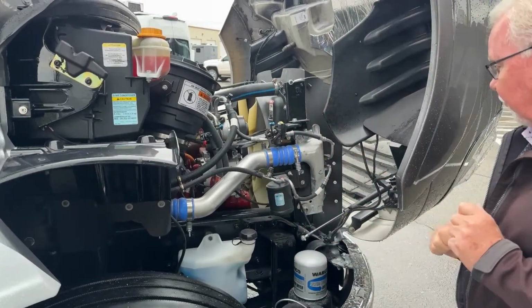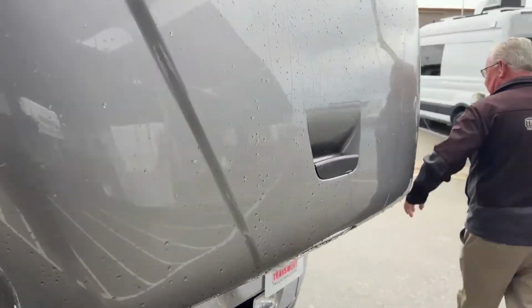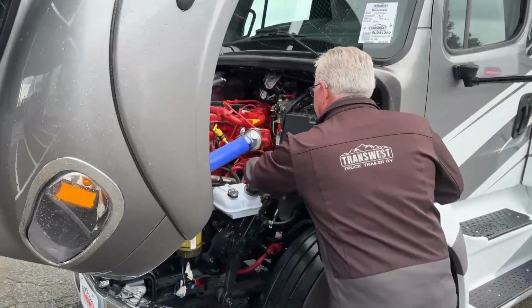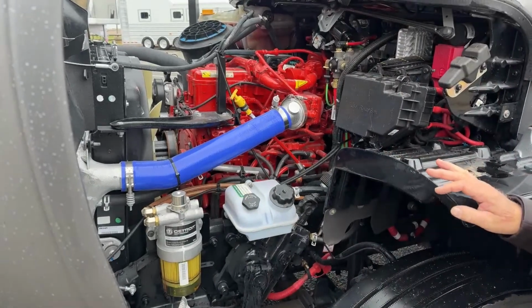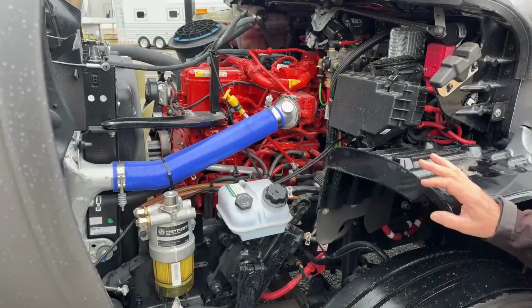On the other side over here, you can access your oil, your transmission, power steering fluid. Right here's your oil dipstick, transmission's down here, water separator. Just very easy when you're doing your pre-trip check to go over everything.